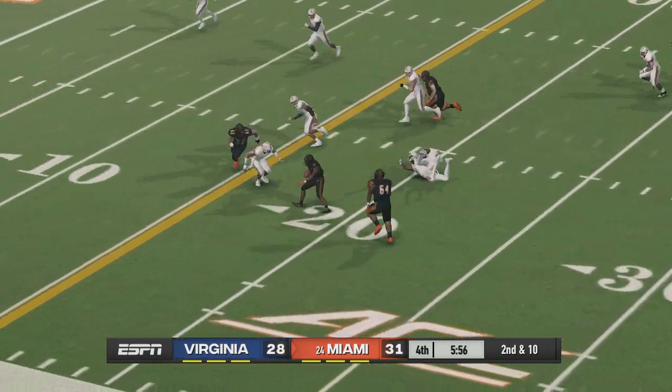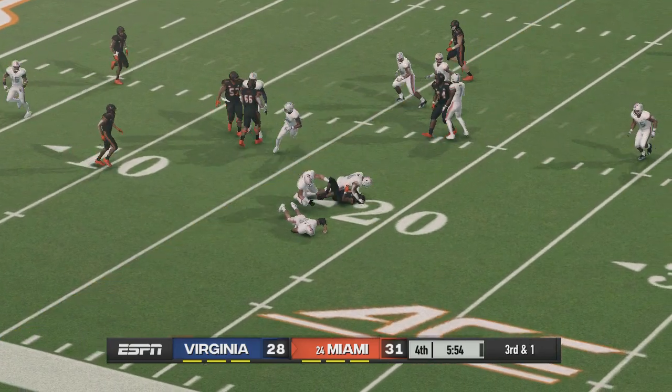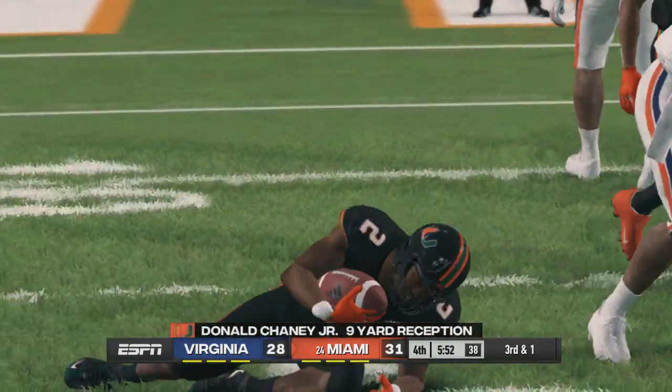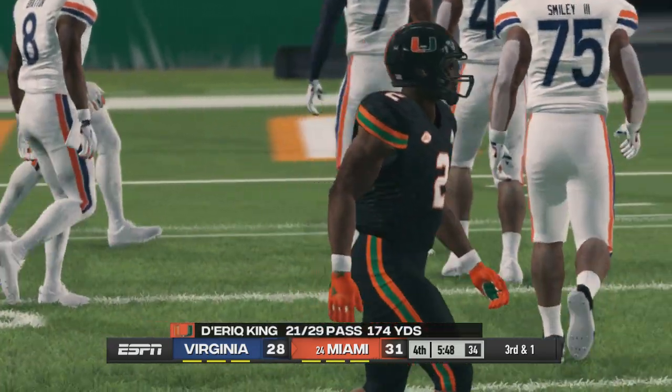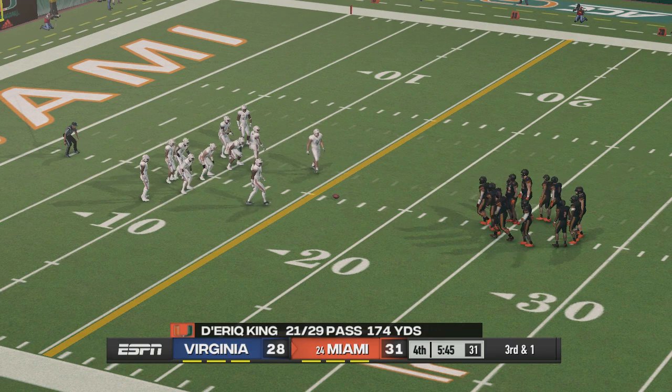Looks middle, got his back. And he's tackled in the open field. I think it was a great play call, and it was very well executed. Any coach would be happy with that kind of outcome on a first or second down play.